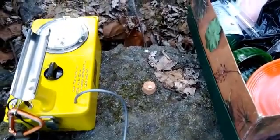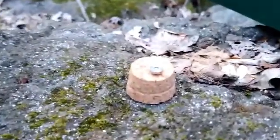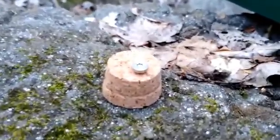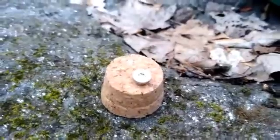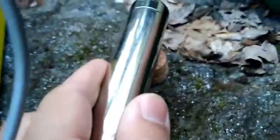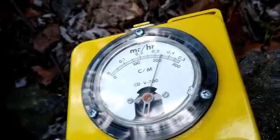So the most radioactive thing in your home is probably your smoke detector. Inside of most smoke detectors there is a small amount of americium, and I do mean small. So we have a cork here, and sitting on top of that cork is a piece of aluminum, and inside of that piece of aluminum is a small sliver of americium, which is very radioactive. If I bring the probe near it, you can see that that tiny amount of americium is giving off a pretty high level of radioactivity, about 200 counts per minute.